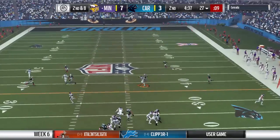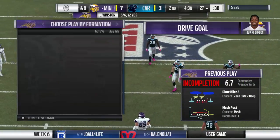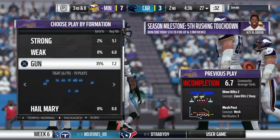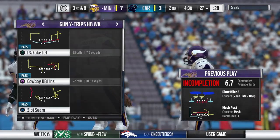Second down, Winston. Oh, he dropped it. They were looking for him in the middle third. He couldn't catch it. Now 3rd down. It looked like they had something there, but I think that he was thinking about running with the football before he actually hauled it in, and that led to a big drop.